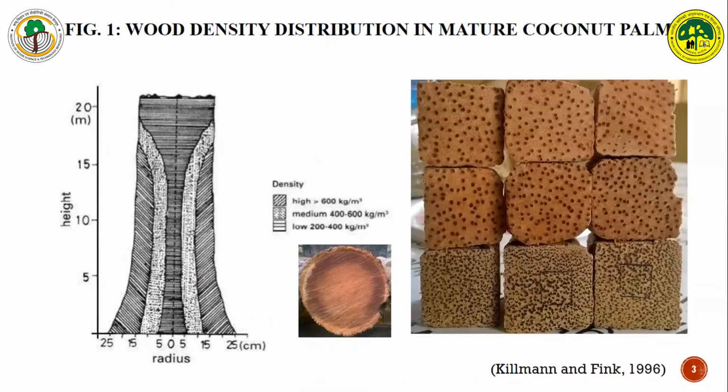Here is an interesting figure. Unlike most tropical trees or gymnosperms, where the best wood is in the center, it is just the reverse in monocots, especially the palms. You find the best timber in the outer part, the periphery, and also in the lower part, say up to 15 meters only, in tall senile palms. I'm talking about very tall palms that usually grow in the coastal areas.